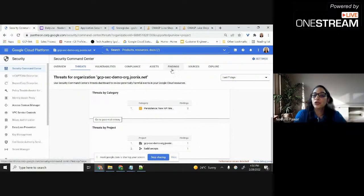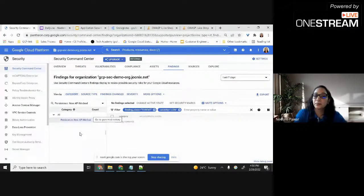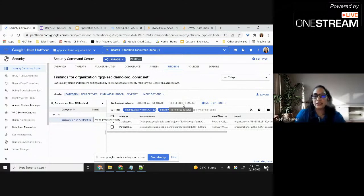And next gives you your complete findings specific to your resource. Whatever findings we have for this resource, you can classify them as threats and vulnerabilities, and capture them severity-wise, so that also gets highlighted. And there is the option to set security marks, so if there is a very business-critical application and you want to take immediate action, you can just mark it.